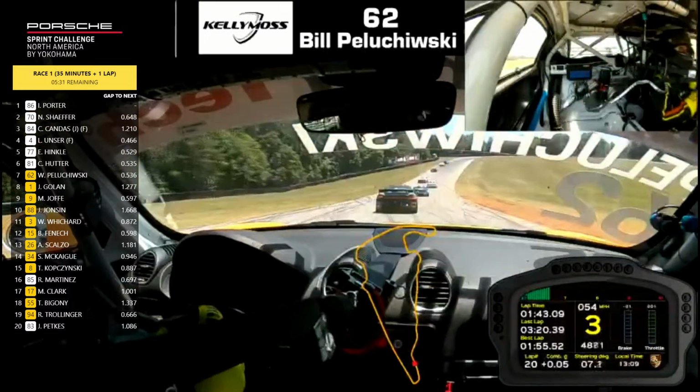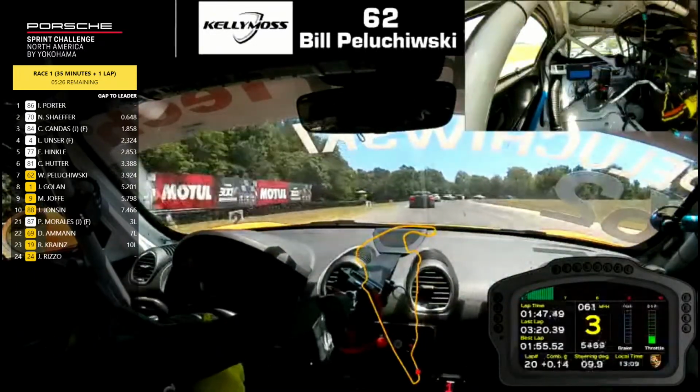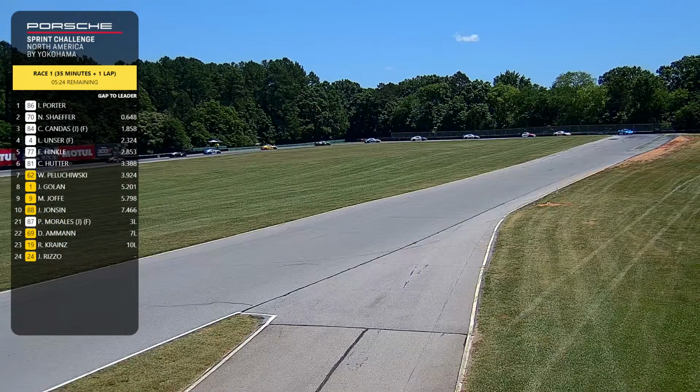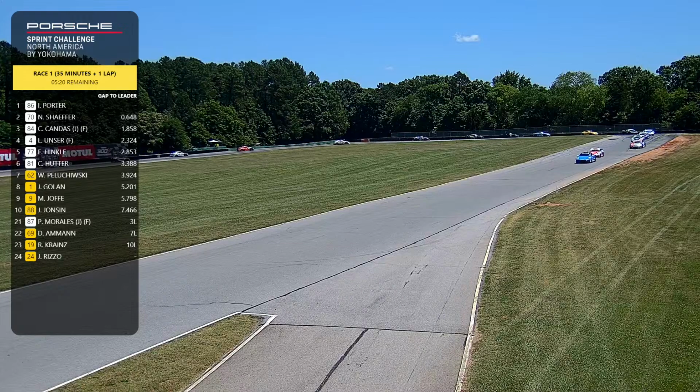Absolutely it is. And we just saw Page's car getting hauled off, so hopefully, fingers crossed, we're able to go green next time by. We'll see if the safety car lights are able to come off, and we're able to get a nice clean restart here and finish under green.